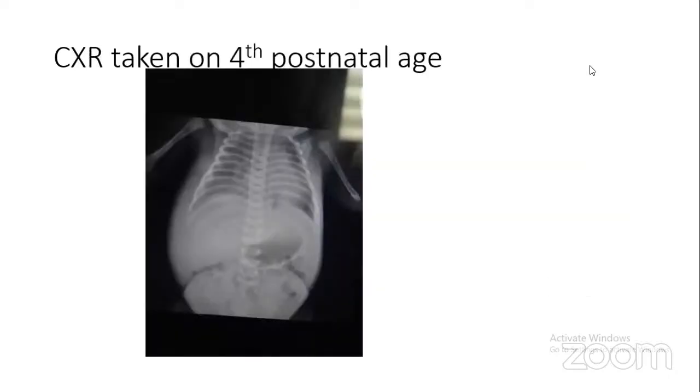This was the X-ray of the baby taken at the 4th postnatal day. I think you can see there is opacity over the right lung, particularly in the lower margin, and I'm not sure if the costophrenic angles are obliterated on both sides, particularly on the right side. And also the cardiac margin is not clear. The cardiac silhouette is not clear on the left side, left mid zone.